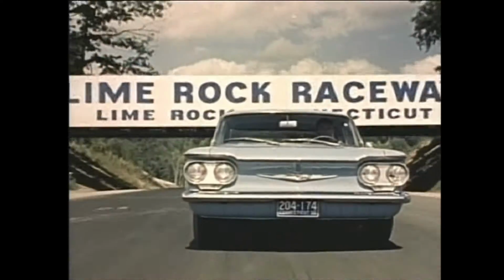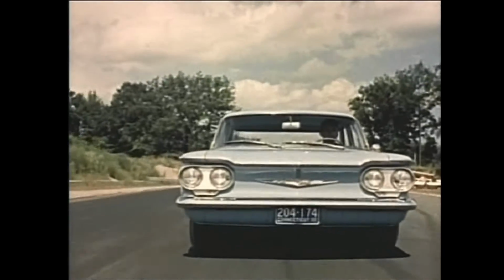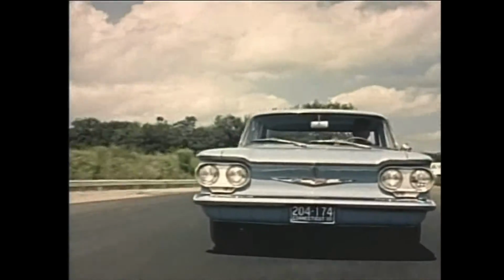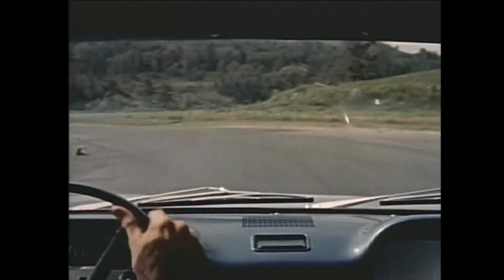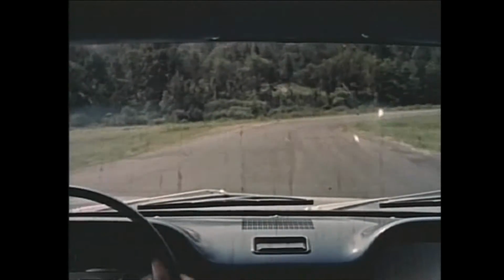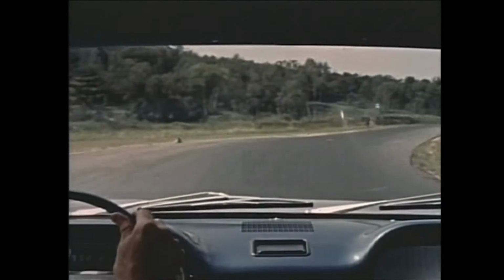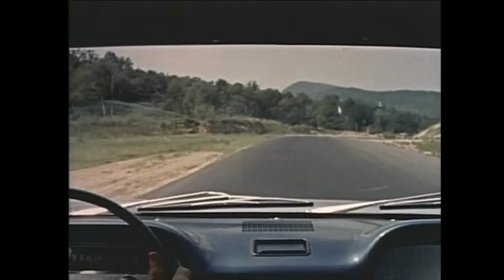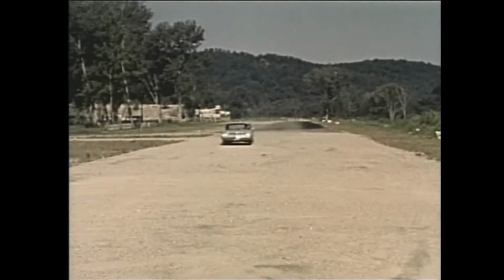Here at the challenging Lime Rock, Connecticut Raceway, the 1960 Corvair was really put through its paces, made to prove itself. And it did. It proved its stability, and then some. Just watch how the Corvair stays under control in this situation.